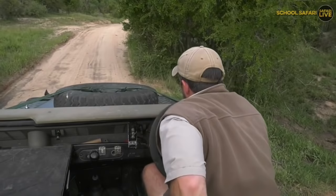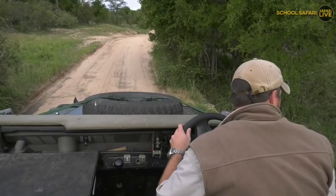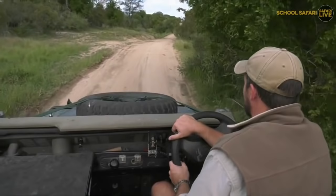Good, let's carry on. Let's see what else we can find and see if I can find the spotty leopard for you before we leave you guys and before you have to go off to your next class. So let's try and see what we can find. But while we do that, let's send you back across to the big bull elephants and Byron.